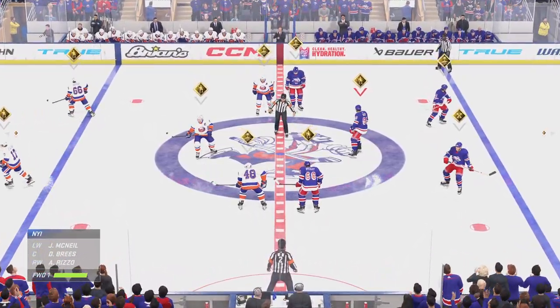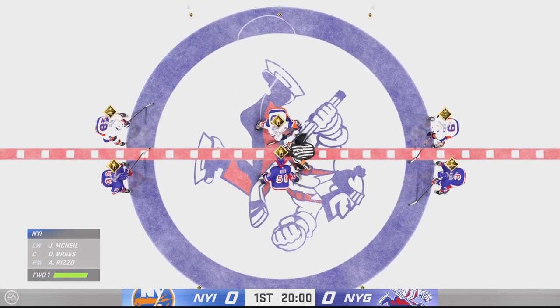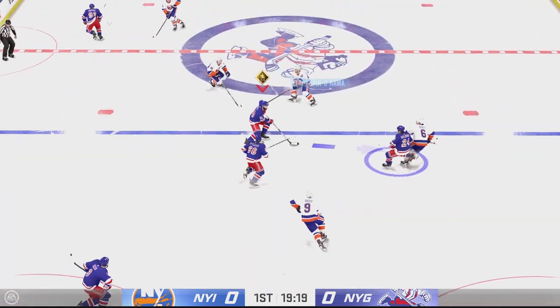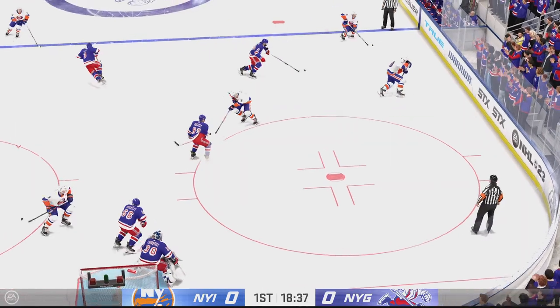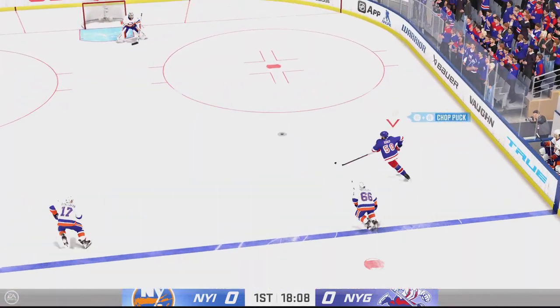Enough talk, enough hype. Let's do this. Your first period is set to go. The Islanders start with possession as we are now underway. And a stick in the lane ends that threat. Up along the wing. Couldn't catch up to that pass. Oh, they probably want a redo on that.